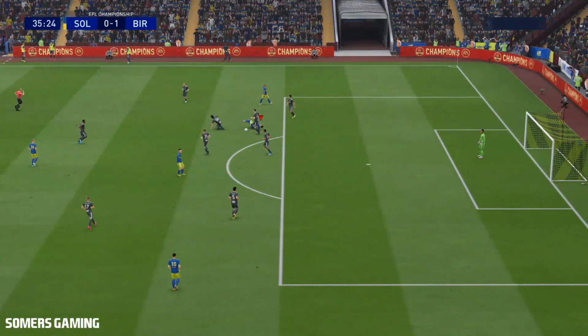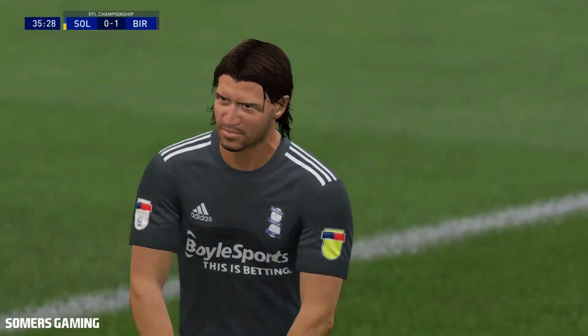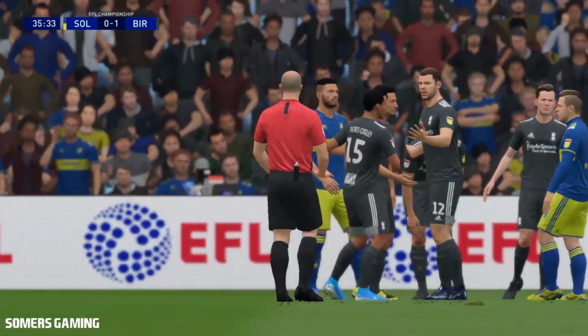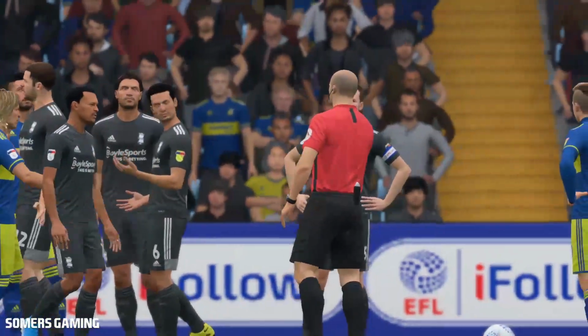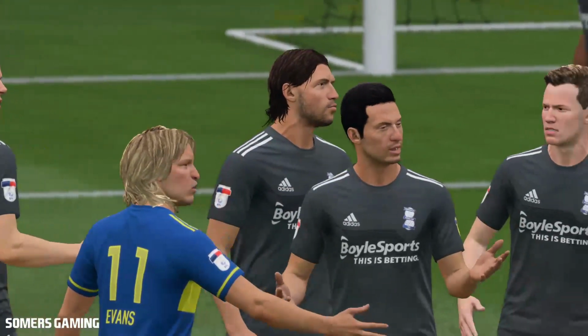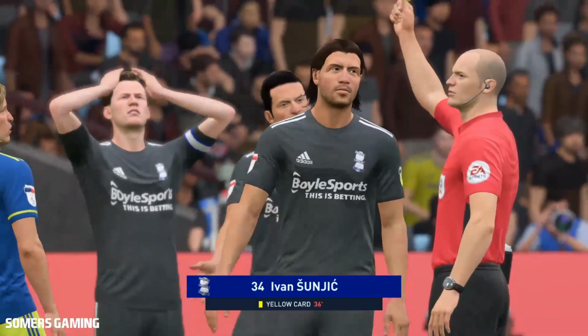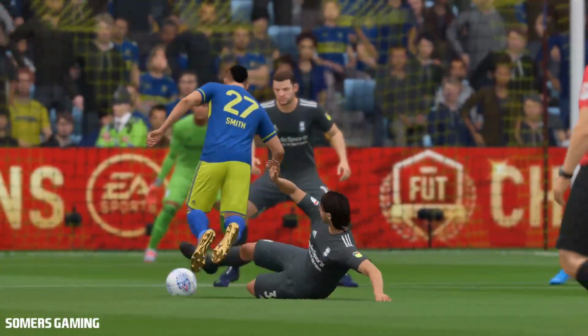Drives on forward. Upended. And come on, ref. That has to be a free kick and at least a yellow card. A very cynical challenge that we'll probably see him go in the book. Referee calls him over and indeed gives Sunyik a yellow card.